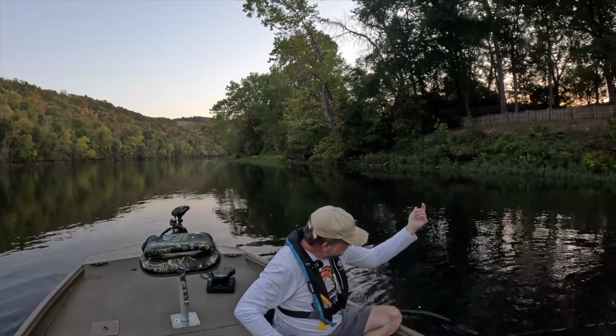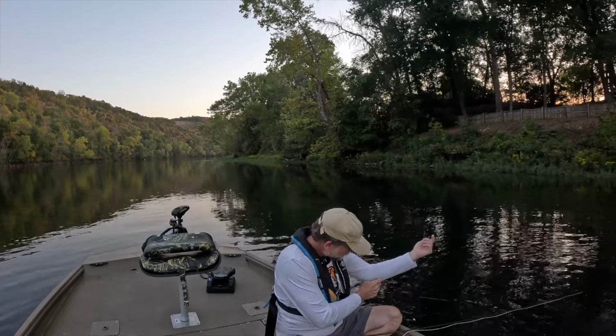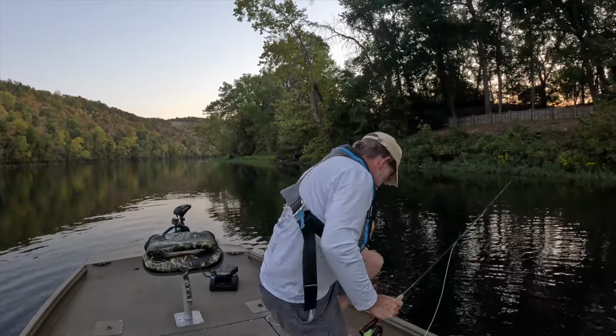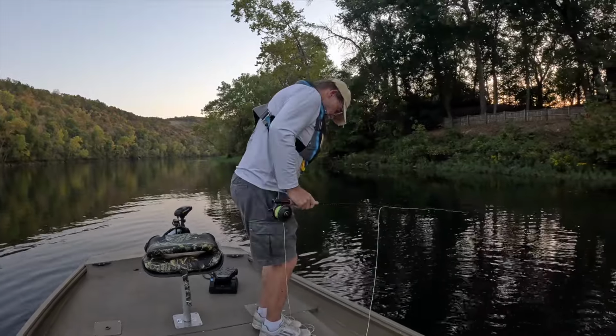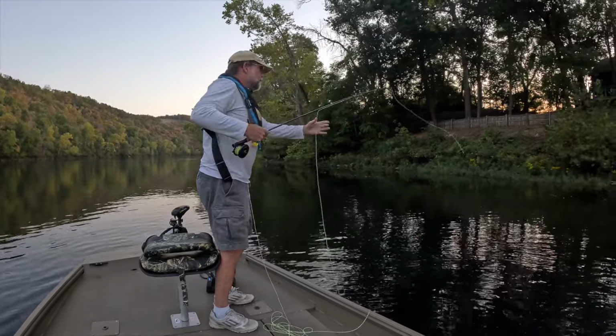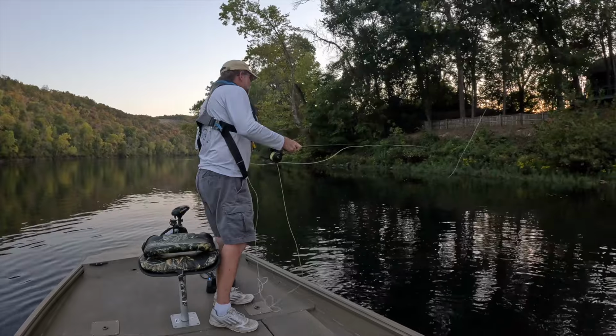Oh, he came off. This is a rainbow about 12 inches. I need to back out a little bit, I think.